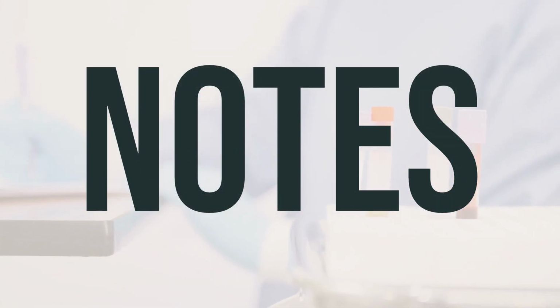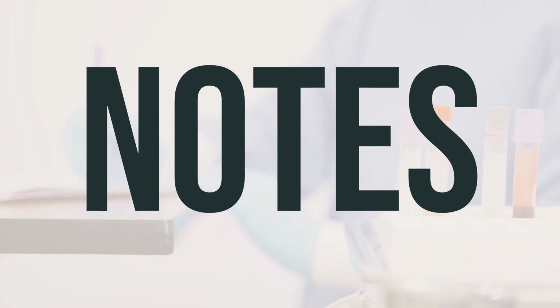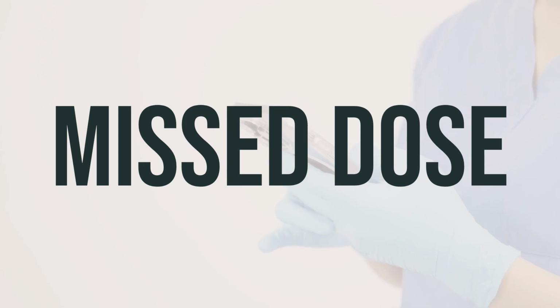Make sure to undergo lab and/or medical tests, such as liver function tests, while using Synercid Vial. It's important to keep all medical and lab appointments and consult your doctor for more details. Make sure to take each dose of Synercid Vial as directed by your doctor. If you happen to miss a dose, it's important to consult with your doctor or pharmacist to establish a new dosing schedule. Do not take a double dose to make up for a missed one.